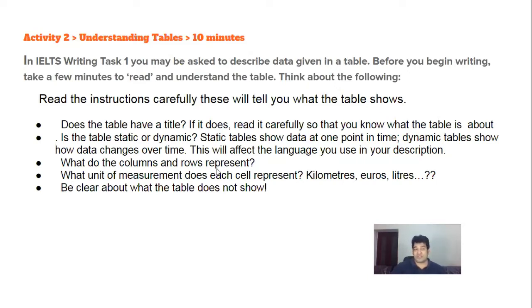What do the columns and rows represent? What unit of measurement does each cell represent? Kilometers, euros, and liters. Very, very important. We have to keep in mind what type of units are explained over there, whether kilometers, euros, liters, or whatever they are. Be clear about what the table does not show. Very, very important. Numerous students write something which the table does not show. They don't know what to write, actually. Keep in mind what the table does not show. Don't write that. I'll explain later.